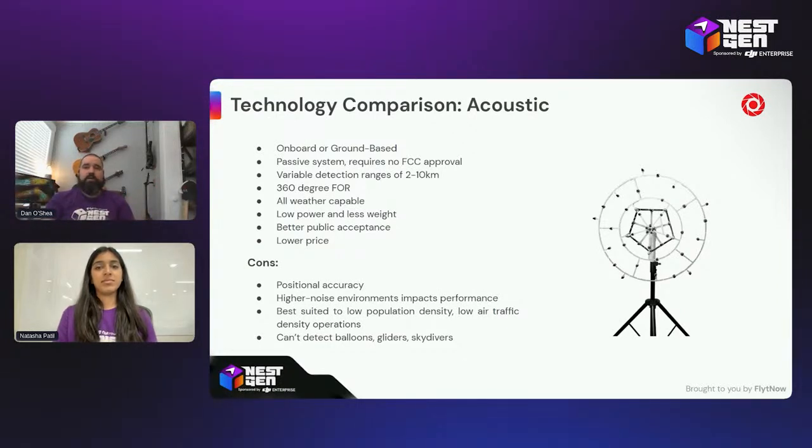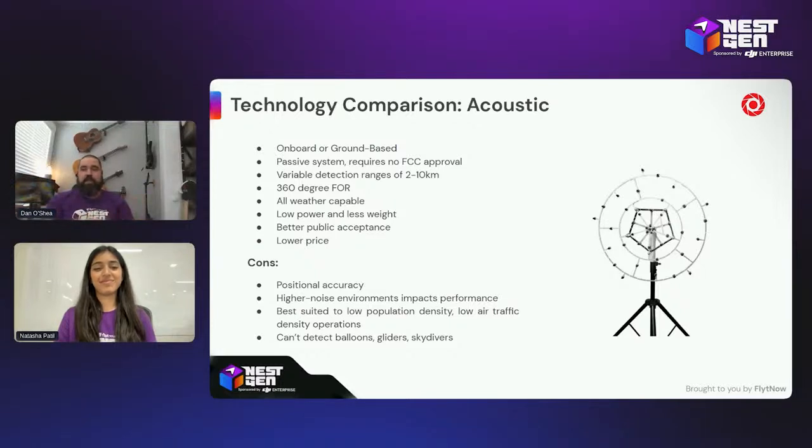The real con here is positional accuracy, right? So you may be able to determine that an aircraft is within 10 kilometers of you, but pinpointing the exact location of the aircraft is going to be much more difficult depending on the terrain features, buildings, the noise of the environment. And of course, it's going to be really hard to tell if the aircraft is coming in or going out. And then when we talk about that paraglider on one of the early slides, that's going to be basically invisible to a system like this.